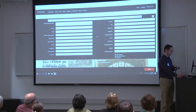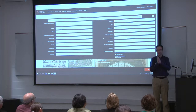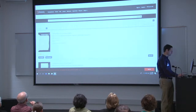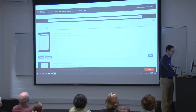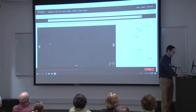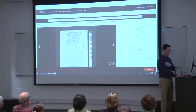This application has been designed from the bottom up to be a manuscript database. So it's specific for manuscripts, and it's very customized for the manuscripts. If I do a simple search, these are some of the manuscripts that HMML owns or has in their collection. If we look at one of them, you can see that on the left is the image viewer, so you can see all the images. And on the right, we've got all the metadata that the curators at HMML have put in.